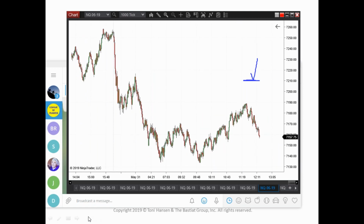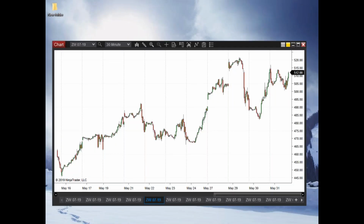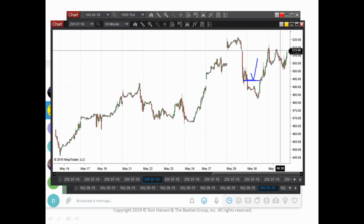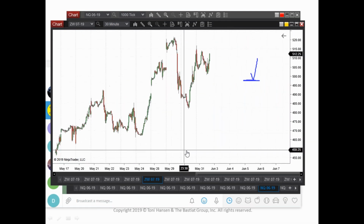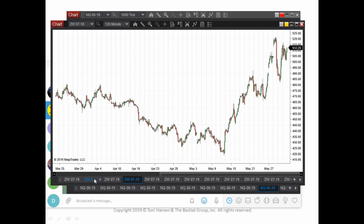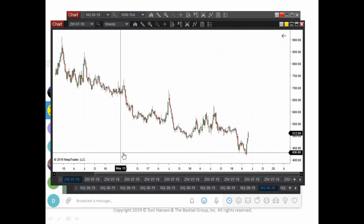Let's go check out some of the other markets here. I'm going to pull up wheat because I know some of you have been following wheat. We've got a nice little two-wave correction here on wheat. This is the 30-minute. I'd be looking for this to go into a higher high to do a 2T. Let's back this up a little bit. So here's the daily and here's the weekly.